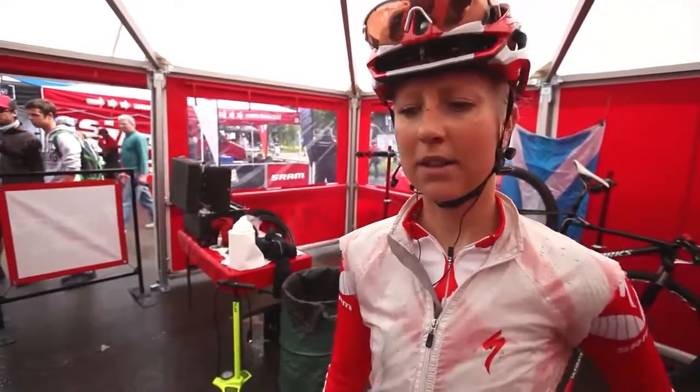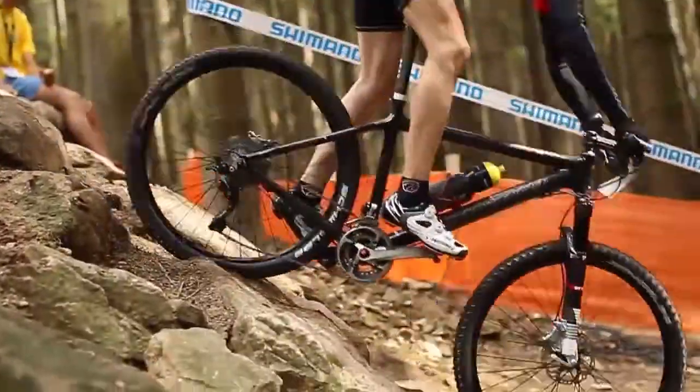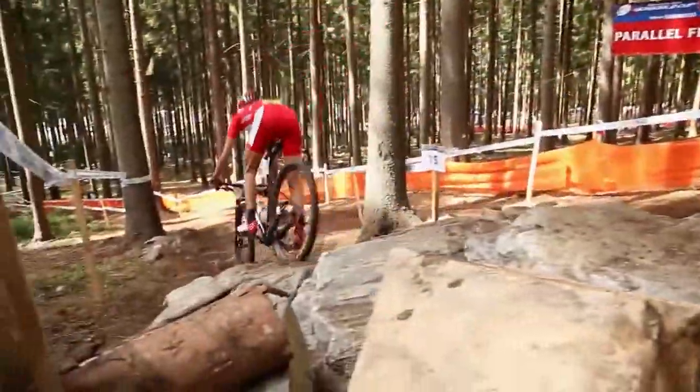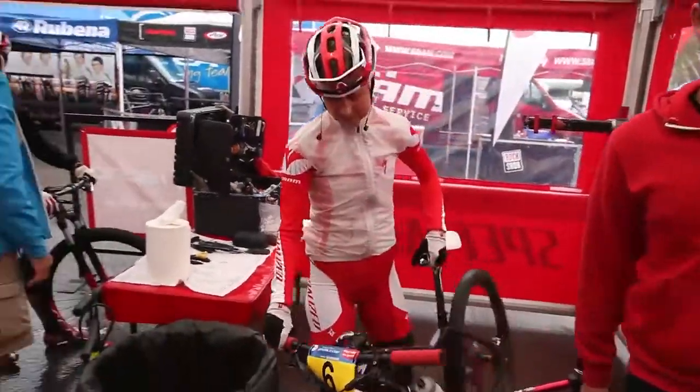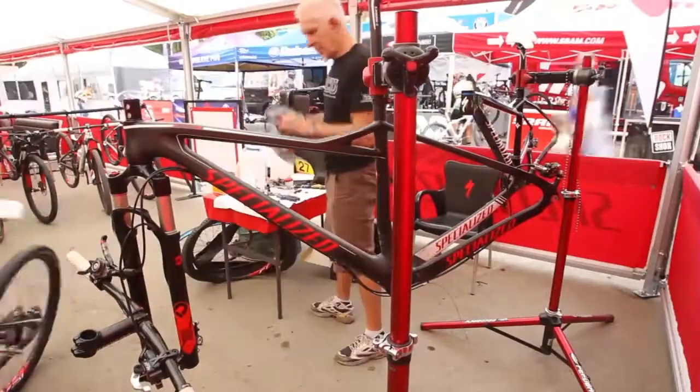The roots are quite slippery in some places, and a lot of riders have been through the course, and some more roots are coming up, but I think it's even more cool when it's like this, because then it's more mountain biking. Still, I feel very good on my bike, the 29er again.